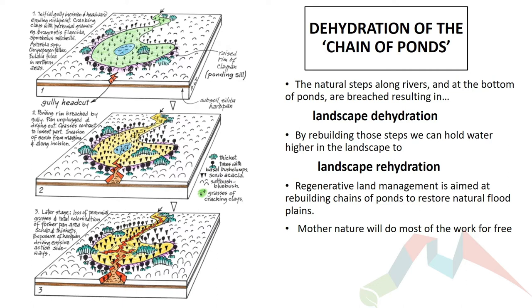And then our management over the last 100 or so years has created erosion. And that erosion always works uphill. If it cuts through the lip, the step at the bottom of the pond, it dehydrates that pond and it's no longer functioning. And if it keeps going, it'll cut all the way through it.